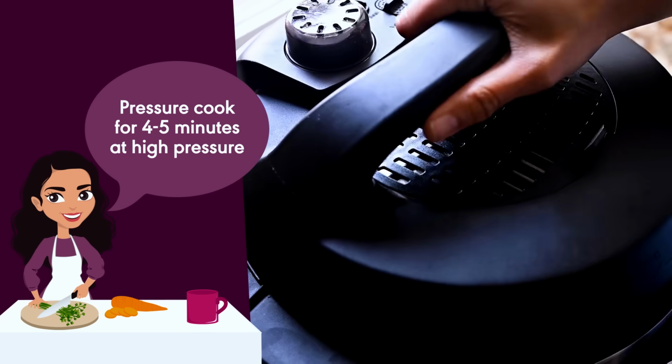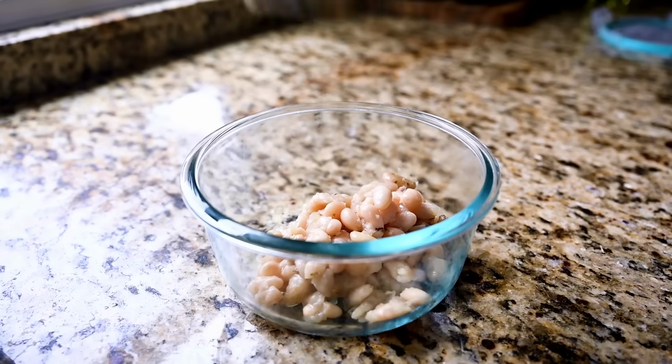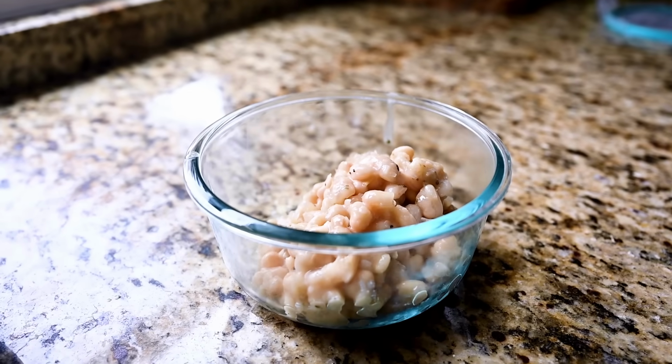The advantage of cooking these beans very simply is that I can use them as another building block, so I can incorporate the beans into different meals throughout the week. I cooked these beans for just 4 minutes in my Instant Pot. I love how quick that is, and I'm going to set aside half of the beans. I scoop them out with a slotted spoon to use them later this week.